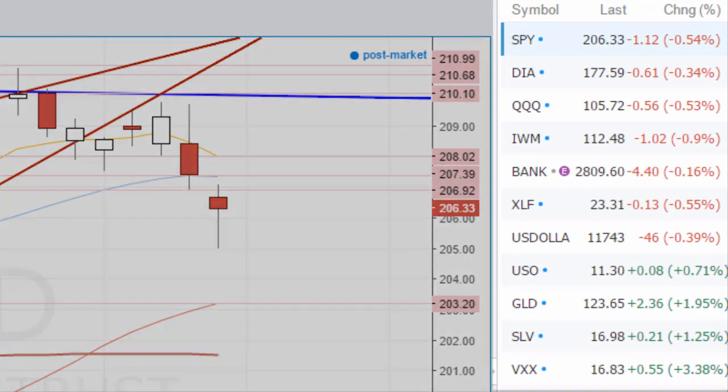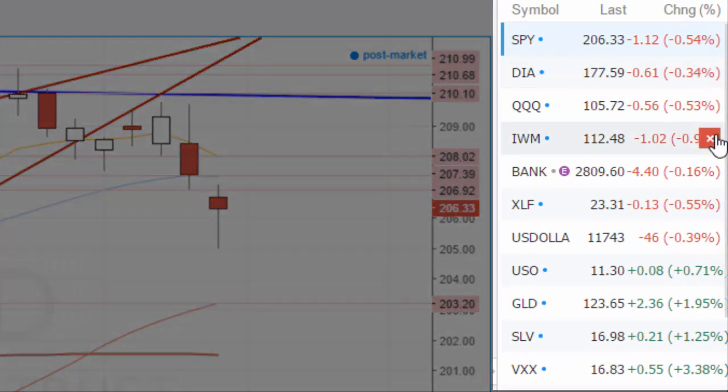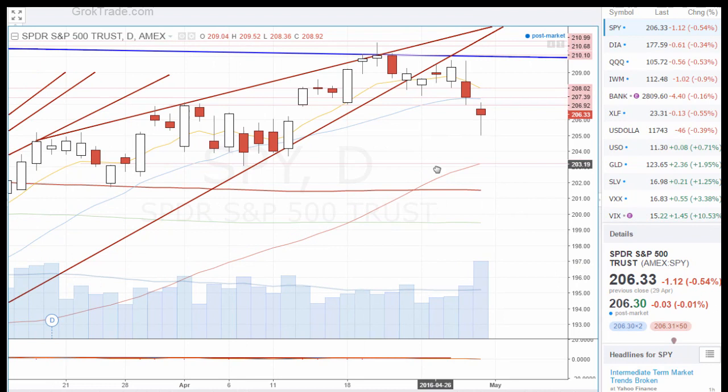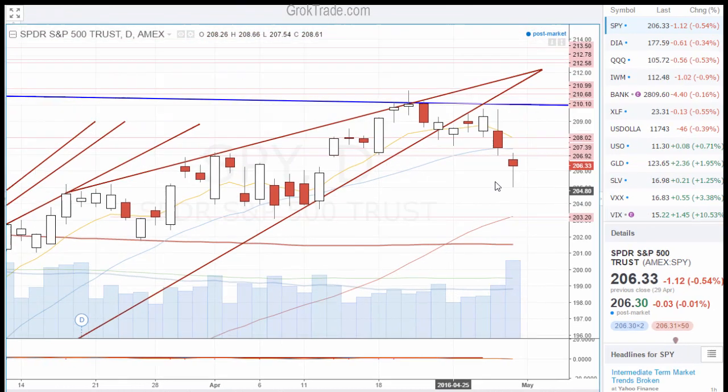On Friday, all major markets were in negative territory, with small caps down the most, almost a full percent. Banks were not down as much as everybody else, not confirming the big drop. Going down further, gold was up nearly 2%, silver up over 1%, and the VIX was higher by 3.4% on the ETF VIX. Here we are looking at the S&P 500. Sure enough, there's the breakdown.